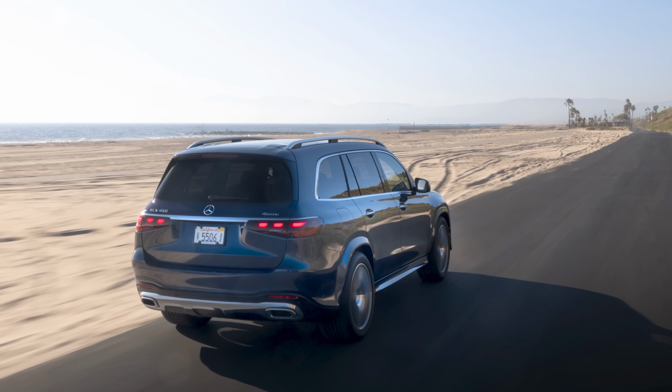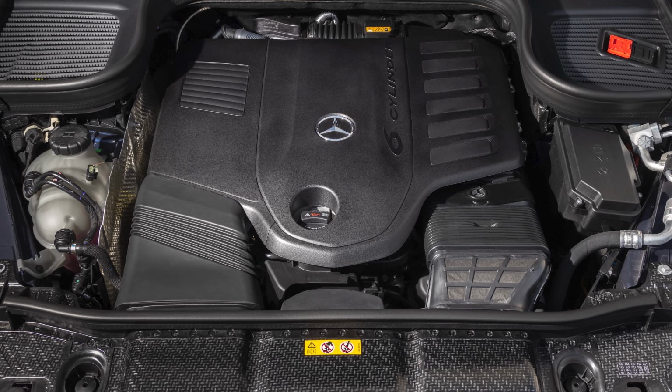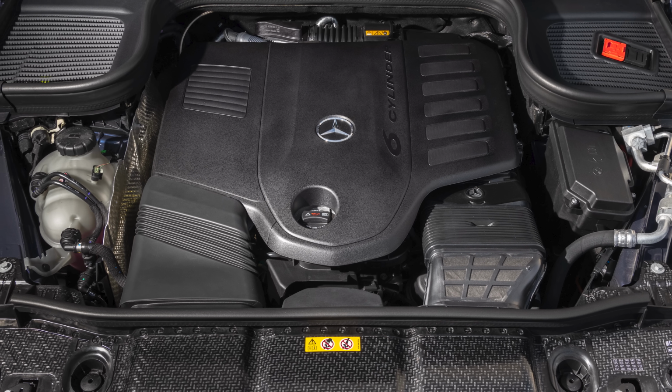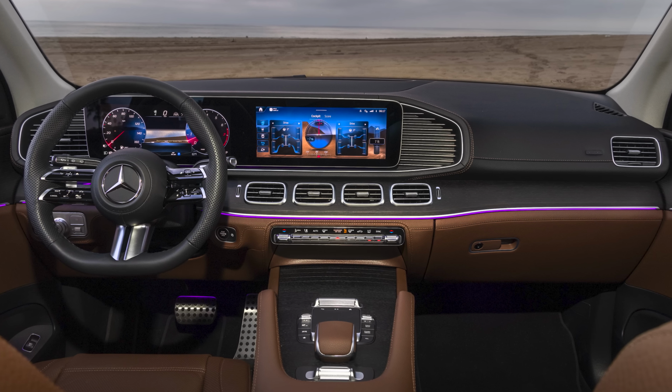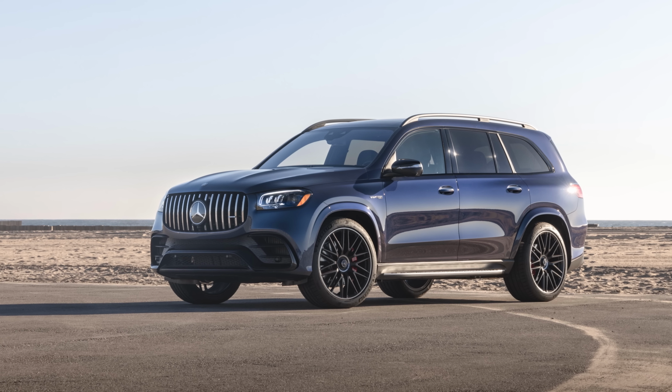Even the standard motor in the GLS 450 is powerful enough to match the acceleration from some smaller and lighter performance SUVs. And it can also tow up to 7,700 pounds. It's a leather-wrapped, tech-packed luxury vault that also happens to be a serious powerhouse.